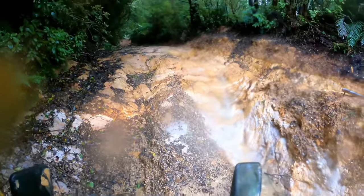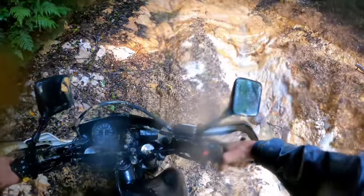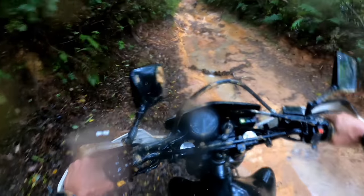Next moment determines how much more work I'm going to have to do. If it goes up here, that's good. If it doesn't, we're winching. Second gear, full noise. Hopefully there's some traction in here. No! Woo-hoo! All right, I'll keep going.